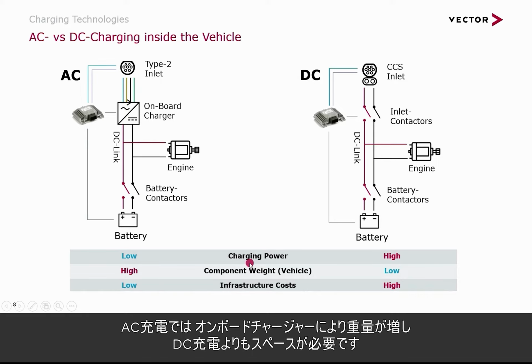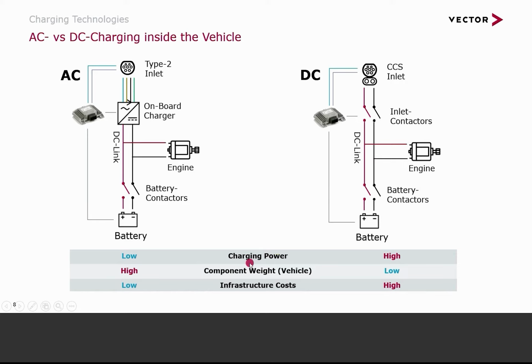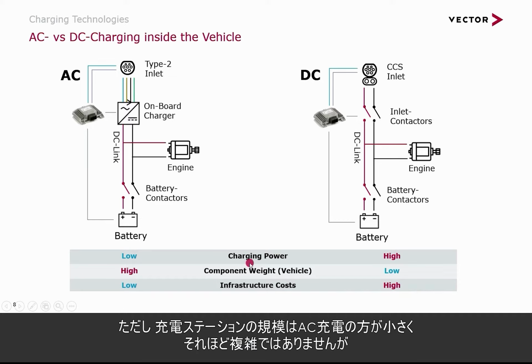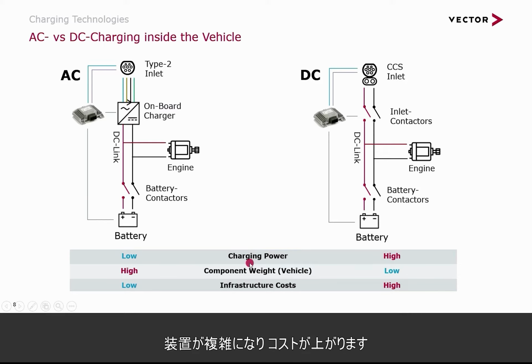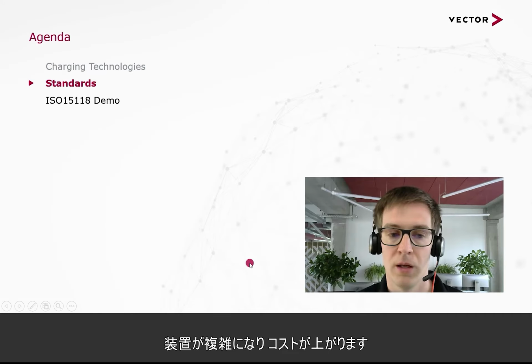The onboard charger has additional weight, and it requires extra space, which is not necessary for DC charging. However, the charging station is smaller for AC charging, and it's less complicated, whilst at DC charging it includes a lot of technology, and also with these high charging powers, these devices are very complex and therefore expensive.